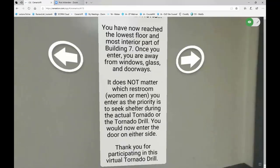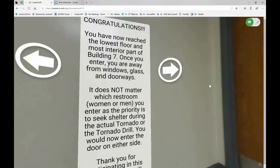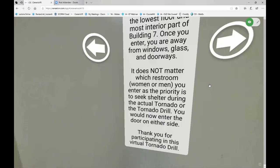You can go to the men's room or the women's room. It doesn't matter which one. We do have a lot of students that ask that, well, which one do I go to? It doesn't matter, just go. And they've now participated in the virtual tornado drill.